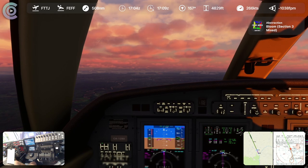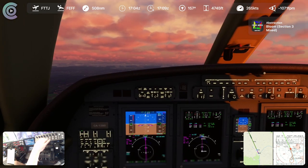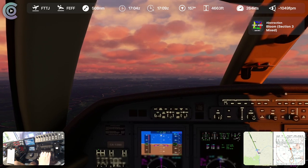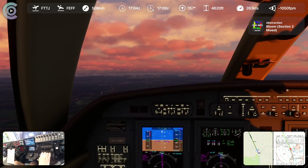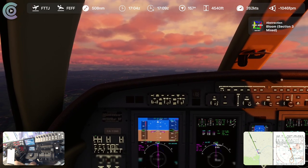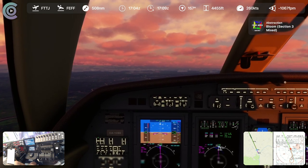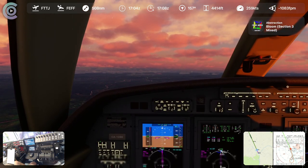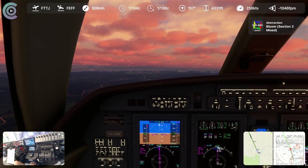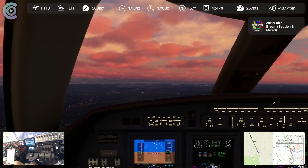Well, it's now taking us to 3,000. Is it on VNAV? It is. It's all interesting. Begin to slow down a little more. I have a feeling with this weird loop we have to do over the airfield that we're going to want to be pretty slow so that we can maneuver. We have to leave ourselves enough room to make that maneuver.